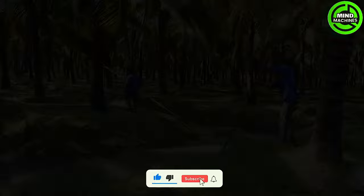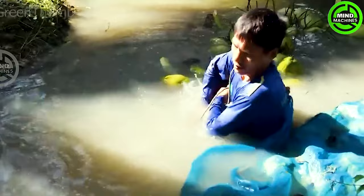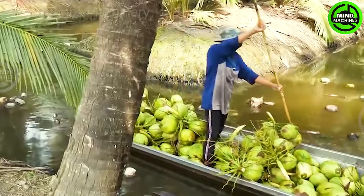The coconut harvesting process is a detailed affair, involving either manual labor or machinery, depending on the production scale and regional practices. During manual harvesting, workers utilize knives or tools to carefully cut coconuts from the trees.